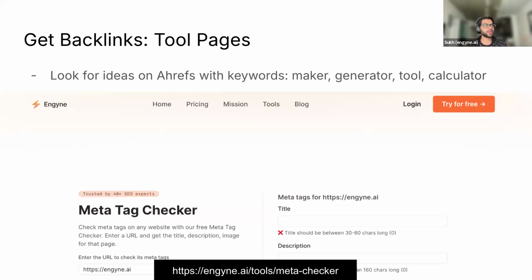Now, if you want to build backlinks at scale, this is an even bigger secret. Okay, what you want to build is free tool pages. So think of the free tools that you use, maybe a PNG to WebP converter or YouTube video converter, those things you use randomly throughout the day. Well, those are free tools that if you create them, people want to link to you on their own without you doing anything with them.